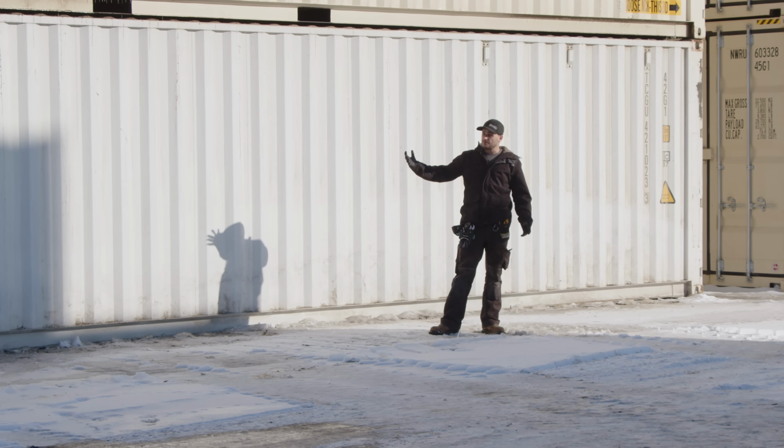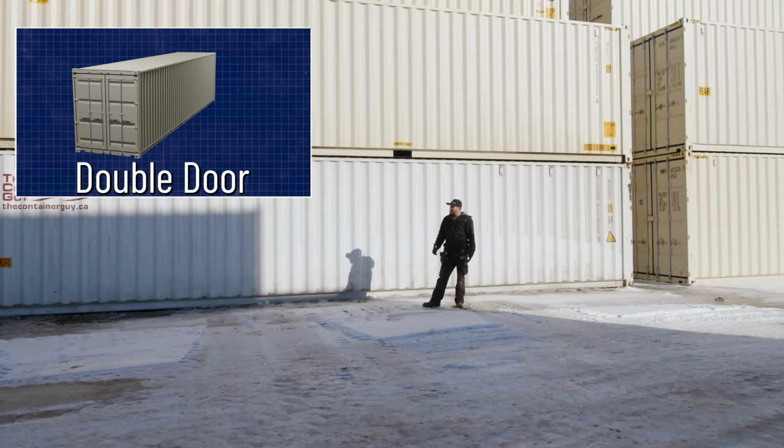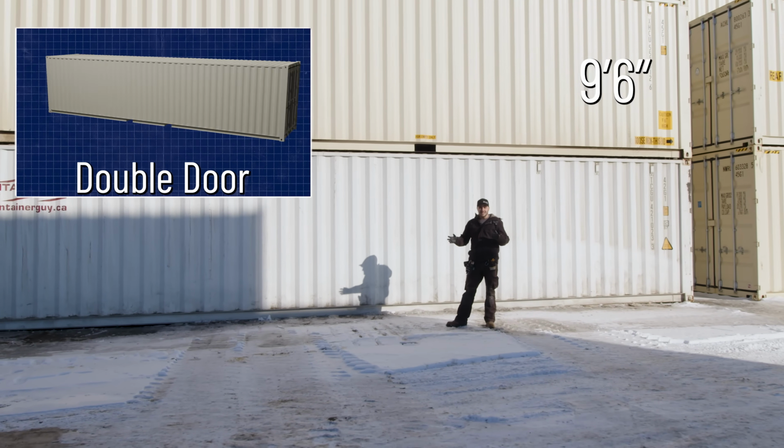So behind me here, this is our pile of double door units. 40-foot high cube and standard double doors.